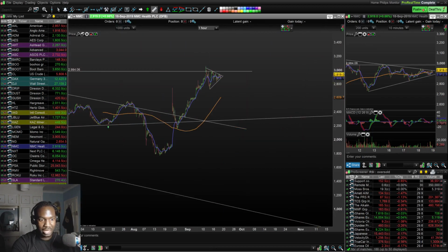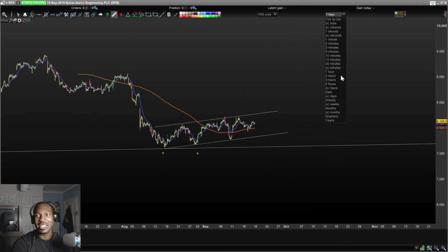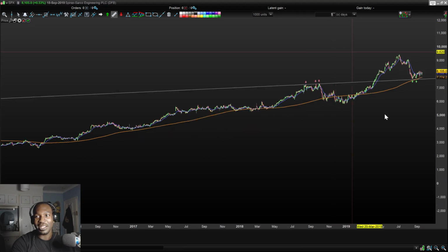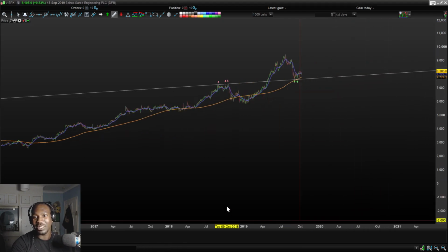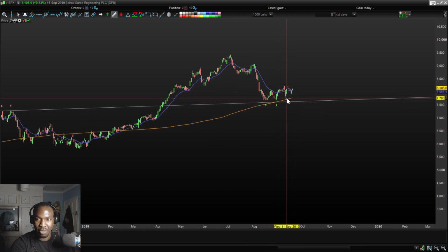Next on my list is SPX. I actually deleted this off my list once before, but now it's back on, because I'm temperamental like that. So this one had the previous support and resistance on this line. Resistance twice, support twice. And now it seems to be treating the 180-day simple moving average as some sort of support. So price is kind of staying above it.